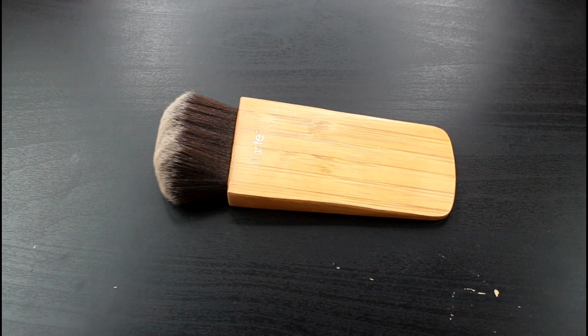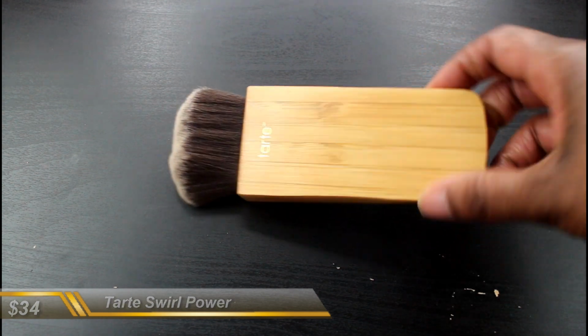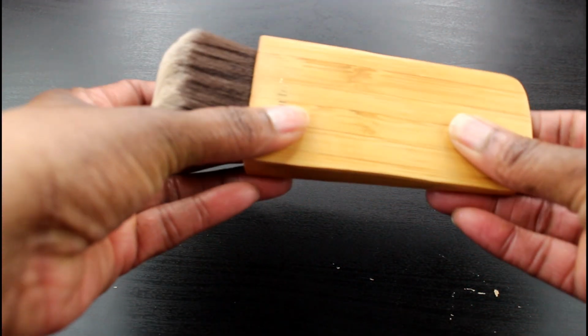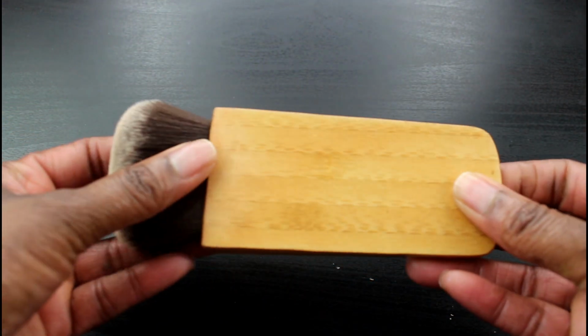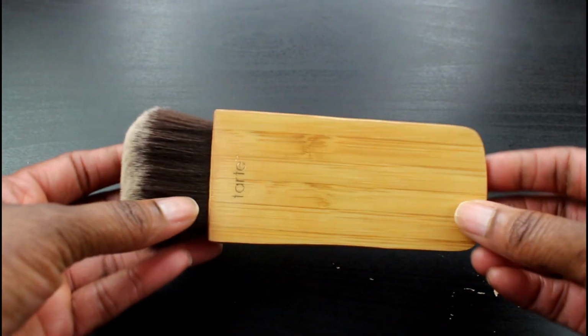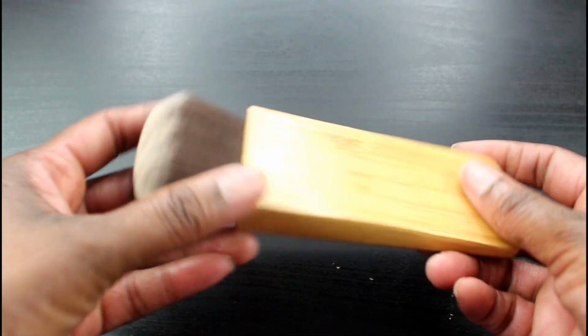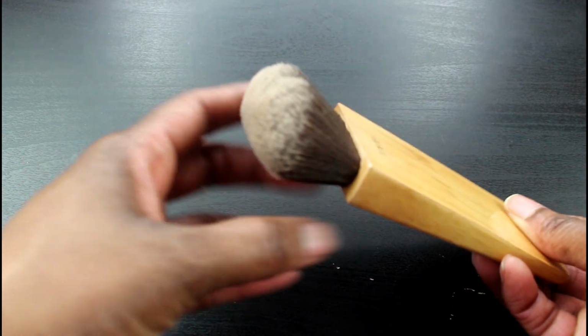Next is from Tarte. It's the Swirl Power Contour and Bronzer Brush. And it retails for $34. Another brush with a wooden handle, and this is unlike any other brush I own. I don't own any brush that has a handle quite like this, and this one is definitely, yeah, you could tell from the shape of it.